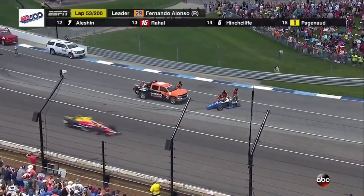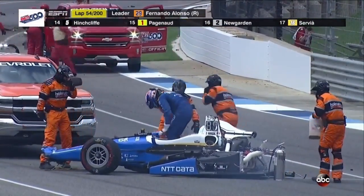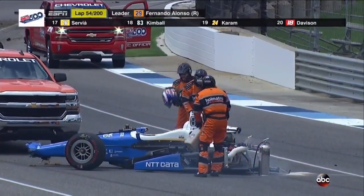Jay Howard is the other car involved. Dixon and Jay Howard. There is Dixon. Look at that car. It is destroyed. There's nothing left of the back. That sawed the engine in half.